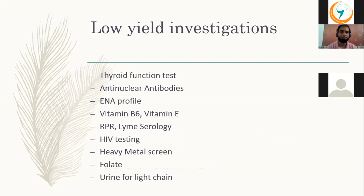The low yield tests are the thyroid function test. I do that all the time, especially when it's not getting diagnosed, but believe me, rarely did it come back positive, and even in that case, I'm not sure it was significant enough to play a part. Anti-nuclear antibodies, sometimes I do as a screening test, usually followed by an ENA profile looking for autoimmune disorders. Vitamin B6 and vitamin E deficiency, especially in patients with sensory neuropathy or autonomic dysfunction, I tend to test for.